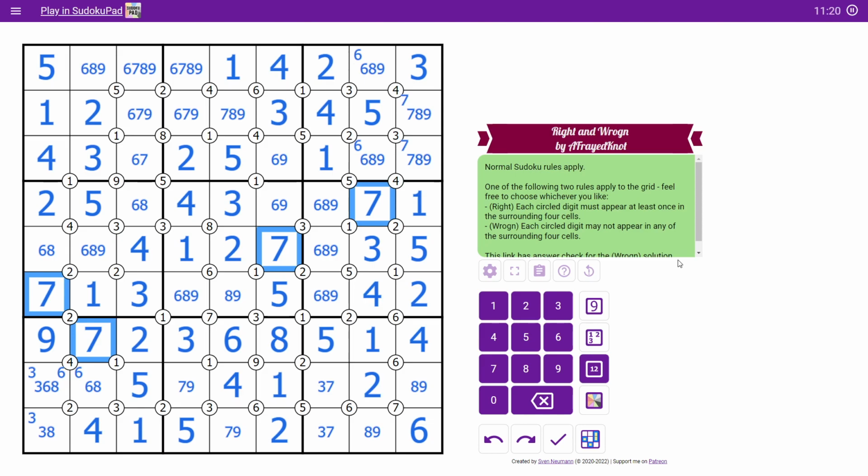Just scanning around. I'm trying to focus on the cells with only two options, see if I can find a Y-wing, or just like a chain. Oh wait, this can't be a 9, and this can't be a 9. This is just a 9. This can't be a 9. Does that help, actually? 6, 8 paired, 9 is in one of these, but 9 can be in any of these.